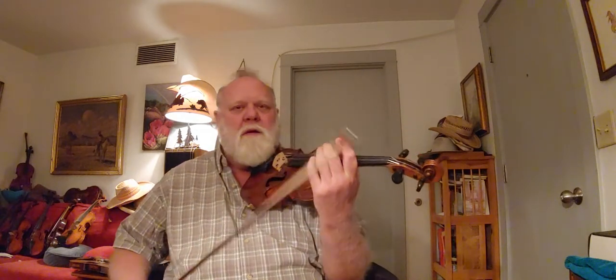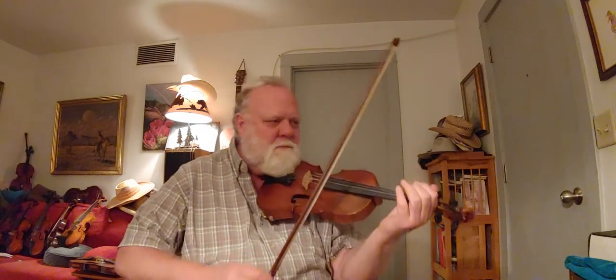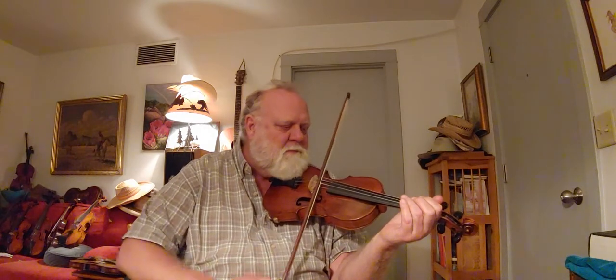All the repairs are rock solid on this violin, and it's ready to go, so I'm going to demonstrate its sound right now. Old Citico.